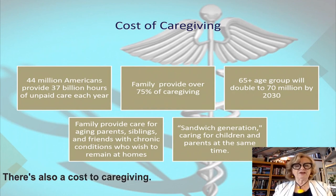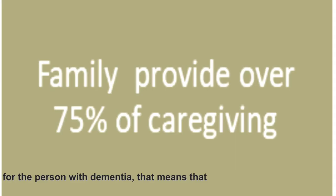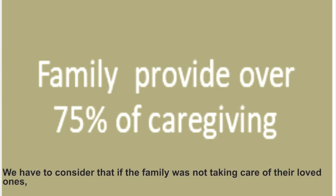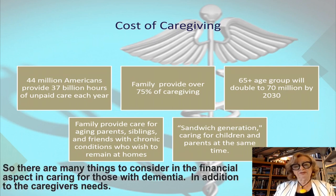There's also a cost of caregiving. 44 million Americans provide over 37 billion hours of unpaid care each year for the person with dementia. So that means that with family members providing over 75% of that care, we have to consider if the family was not taking care of their loved ones, who would be providing that care and who would be paying for it? So there are many things to consider in the financial aspect of caring for those with dementia, in addition to the caregiver's needs.